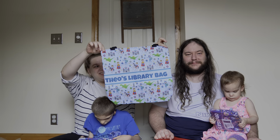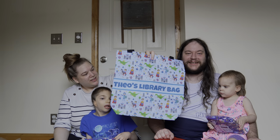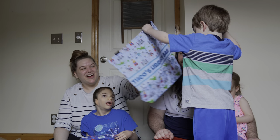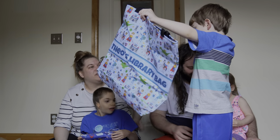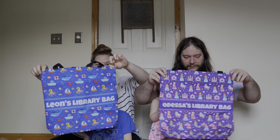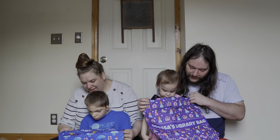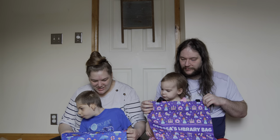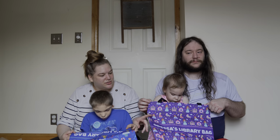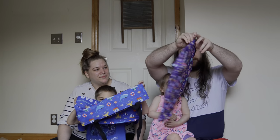Theo, this is for you. You want to come grab it? Yeah. Now she's going to be wanting me to go to the library. Yes, absolutely. That's for Theo to put books in. Leon's library bag. Look at how perfect this is for Leon. Look at all the fishies. Do you love it? And we show Odessa's library bag. Yeah, she's got all the princesses.